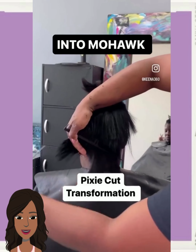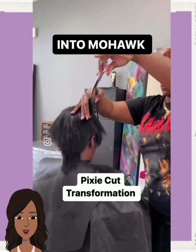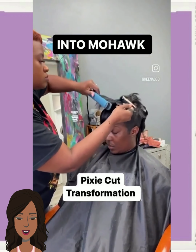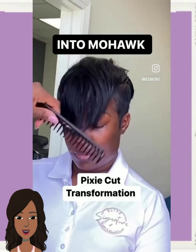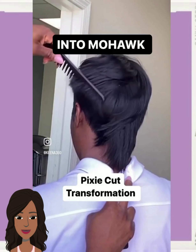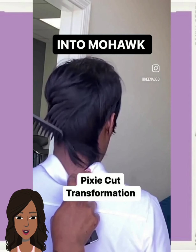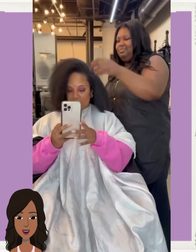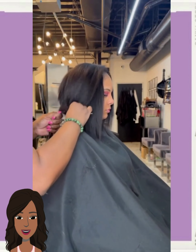So she's doing like a pixie mohawk style. I call this the baby mullet or the Kelly. But I love how natural this looks. So beautiful. And then we have a blunt bob style.